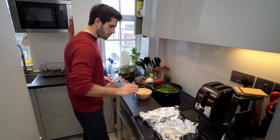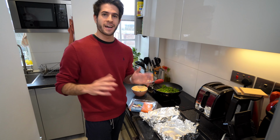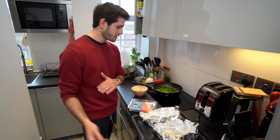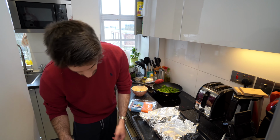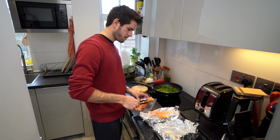Let's cut open this salmon box real quick. And now because we touched raw meat with that knife, we need to get rid of it. We need to put it in the sink, all right? And we don't want to use these tongs to touch the salmon because they've touched raw meat, so we need another set of tongs. I'm gonna do 2 salmons per little boat.